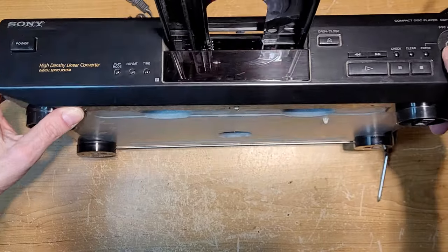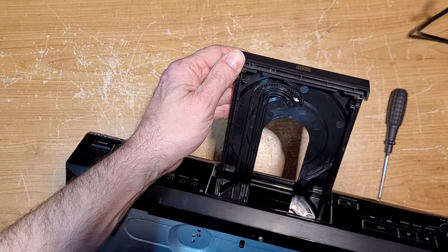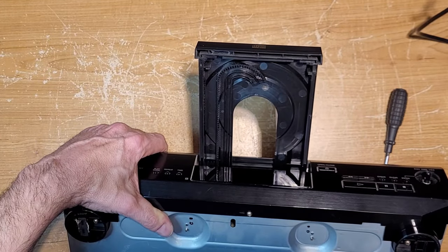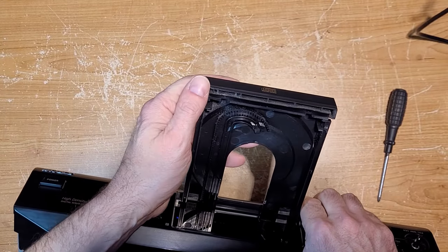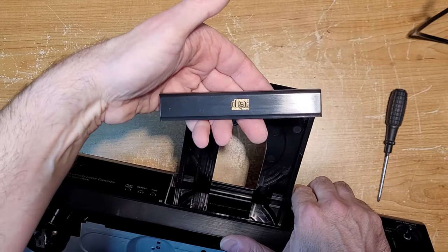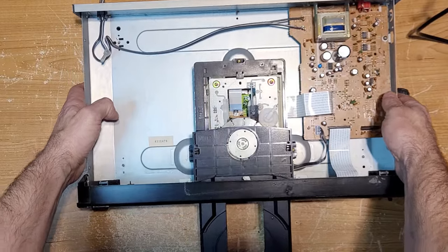Don't play around with live voltages. So then you can remove the front door, and it's just a matter... It's probably just clipped on in this case. Let me have a look at that. I'll come right back. Yeah. So the front door is just clipped on, and you just push this back like that, and then it slides off like that. Then you have your front door faceplate, and now you can put the tray back in.